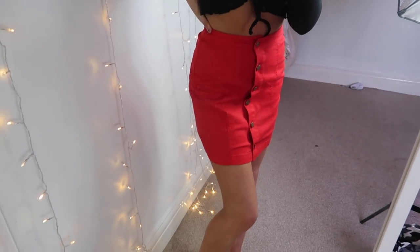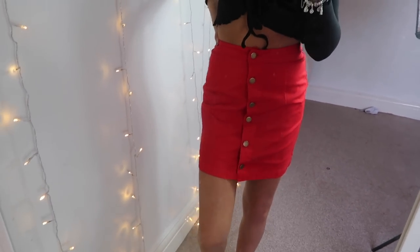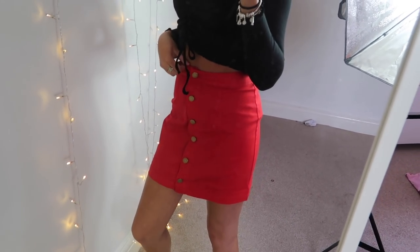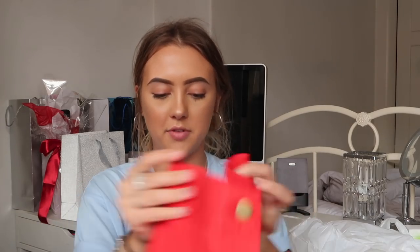So I saw this on the website, and like I said, I've been really liking red on my skin recently just because I'm a little bit more tan now. And I just really like the skirt. And again, it's one of the things you can dress up and you can dress it down. You're probably sick of me saying this, I know. But I got this in a size 6, because it's buttoned up, but it seems to be quite a stretchy material. So yeah.